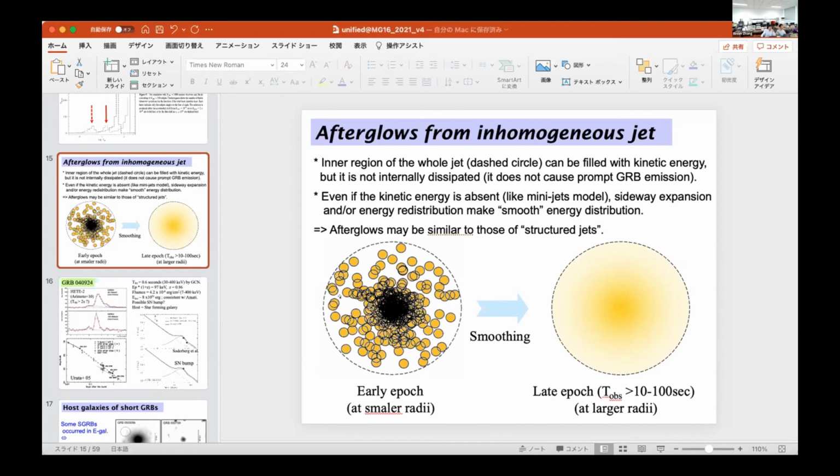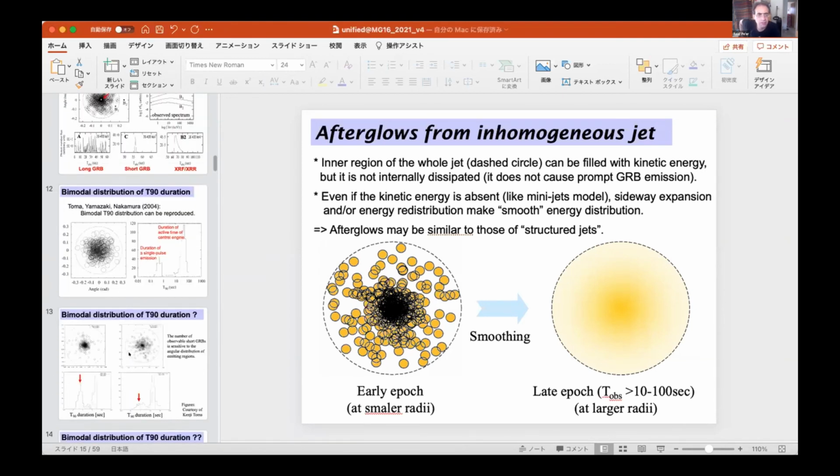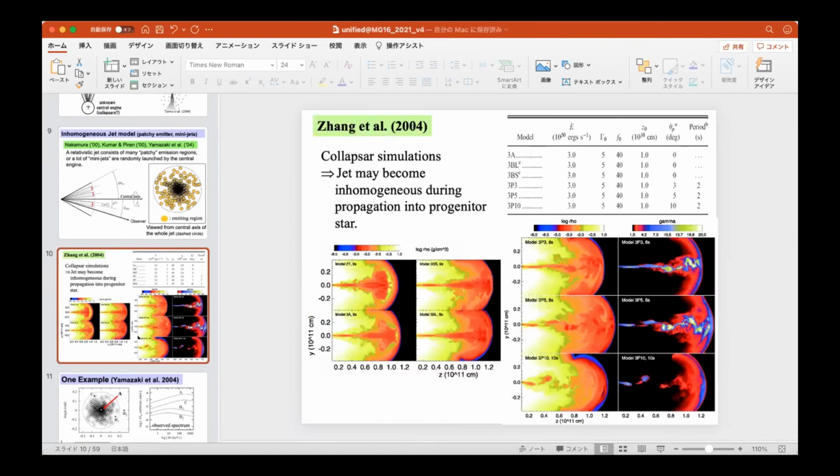Thanks. Asaf, please go ahead. Thank you for the talk. Maybe I missed that part, but what would be the physical reason for producing these mini jets that you're anticipating? For example, along with the collapsar models, the jet is propagating into the progenitor star, and there are many hydrodynamical instabilities like Kelvin-Helmholtz instabilities and so on. And then the jet naturally becomes inhomogeneous. Yeah, but there is still some inhomogeneity.